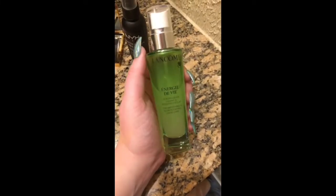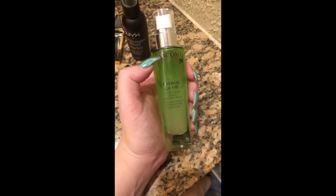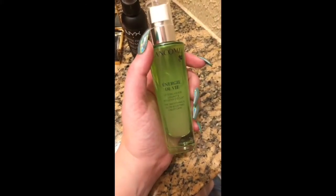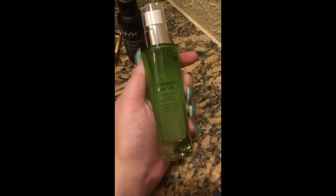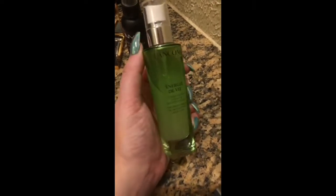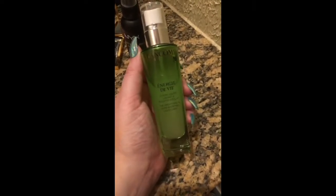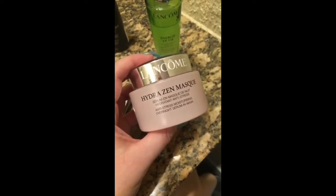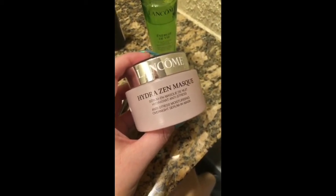One of my favourite serums at the moment that can also be bought at McCabe's is the Lancome Energy V Smoothing and Glow Boosting Liquid Care. It's full of antioxidants and it's packed with ingredients from superfoods like goji berries, and it's just really good and energizing on the skin.